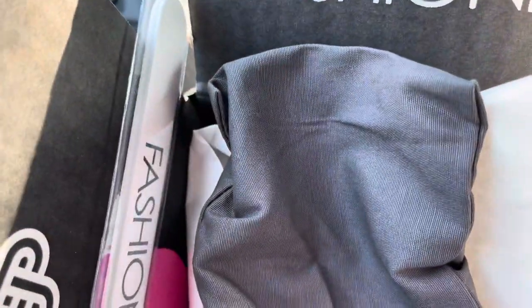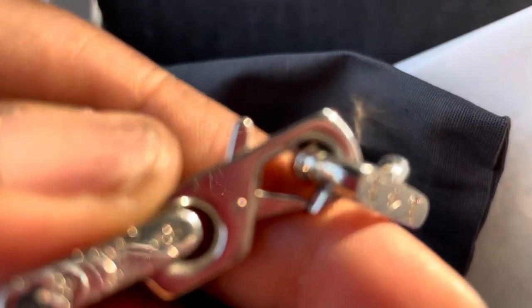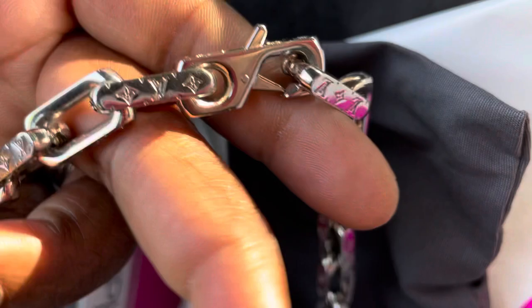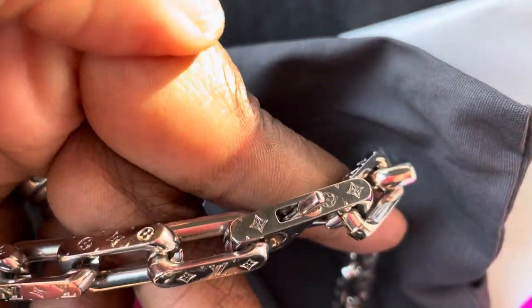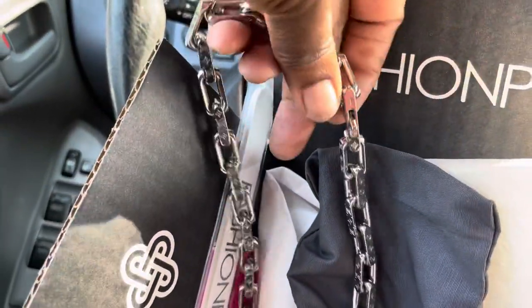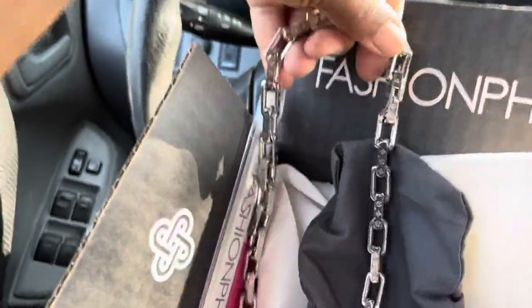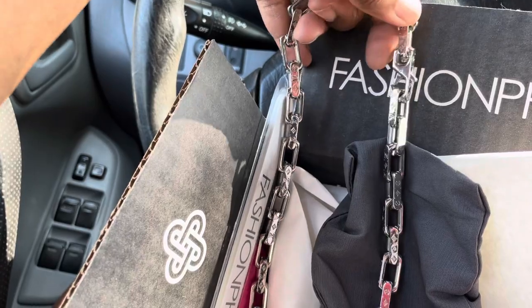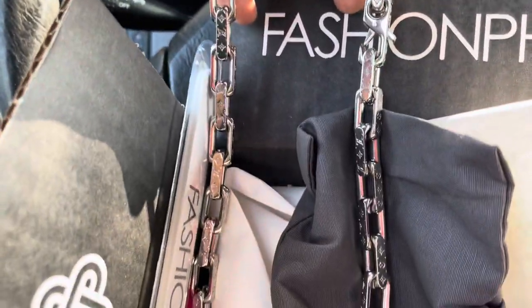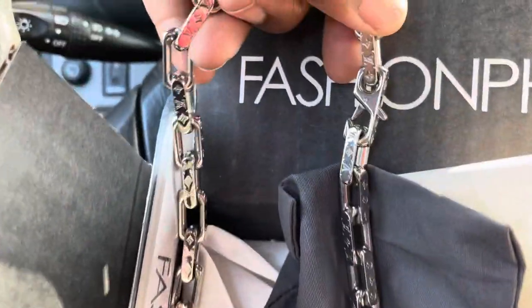Let me see if it just goes over my head. Sure doesn't. It's not long enough or wide enough to go over my head, but look at this. Isn't this interesting? The clip. I don't know if this is going to clear up, but the clip for it. Isn't that cool? So that way, if for some reason the necklace shifts, it really is hard to tell where the clasp is. I like that a lot.